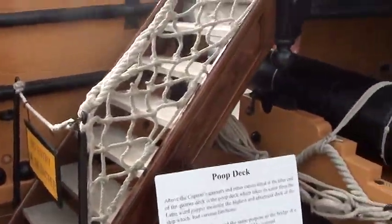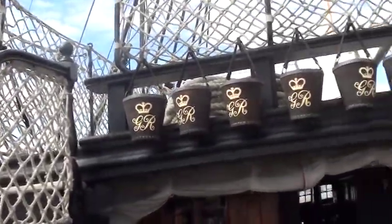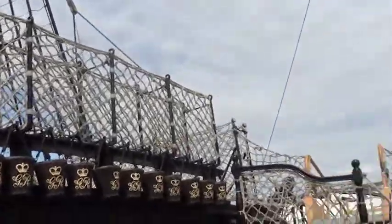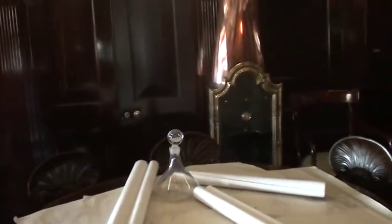Up these stairs is the poop deck. And the reason it's the poop deck, it's from the Latin word pupus, meaning the highest and the aftermost deck of the ship. Just FYI, poop deck. And this is the wheel. This is the captain's dining cabin. And this is the captain's quarters.